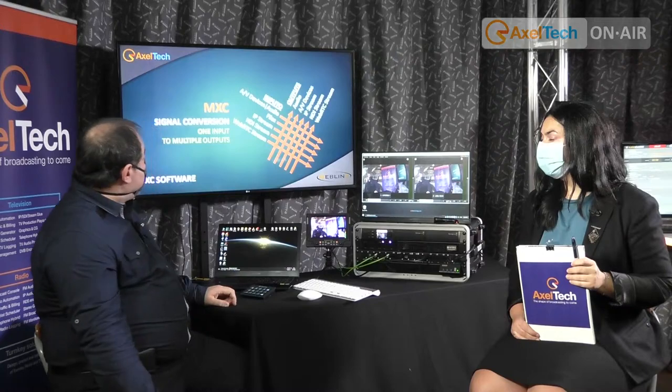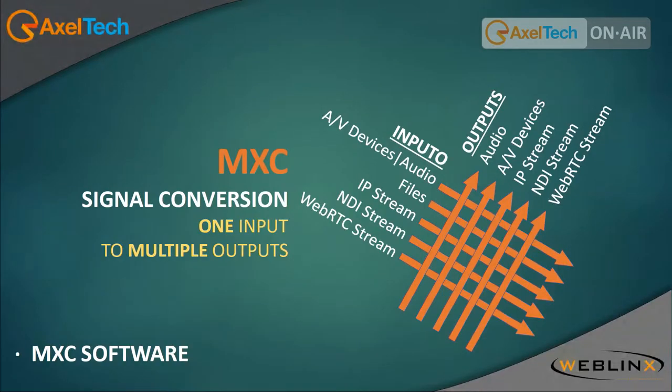This solution can convert an SDI signal into an IP stream or vice versa. In this case, we have many kinds of input. We can manage them with MXC and, of course, with our Weblinx solution. We can manage a signal that comes from an audio-video device, like a Blackmagic board, or an AJA, or a Bluefish. We support all this kind of board. Or files, local files in the machine. Or IP stream. This product is also a decoder of IP stream, and can acquire an IP stream and convert it to an SDI signal. Or an NDI stream. NDI is a technology developed by NewTek and is very popular, very common, very well known. Exactly. Or a WebRTC, which we talked about before.